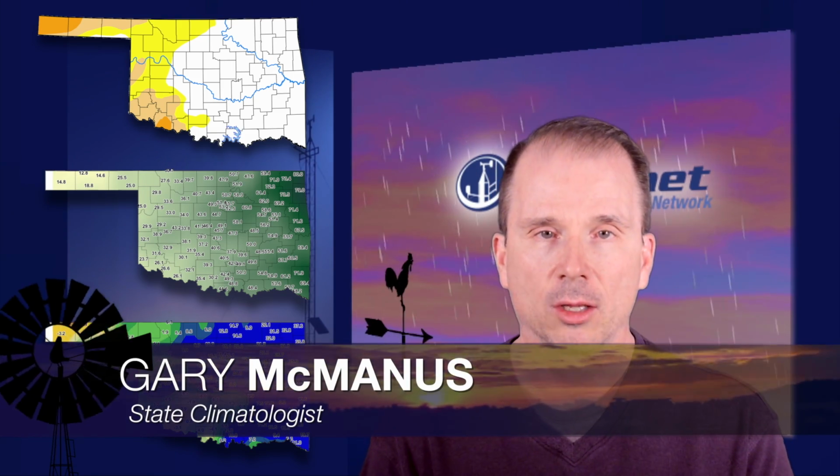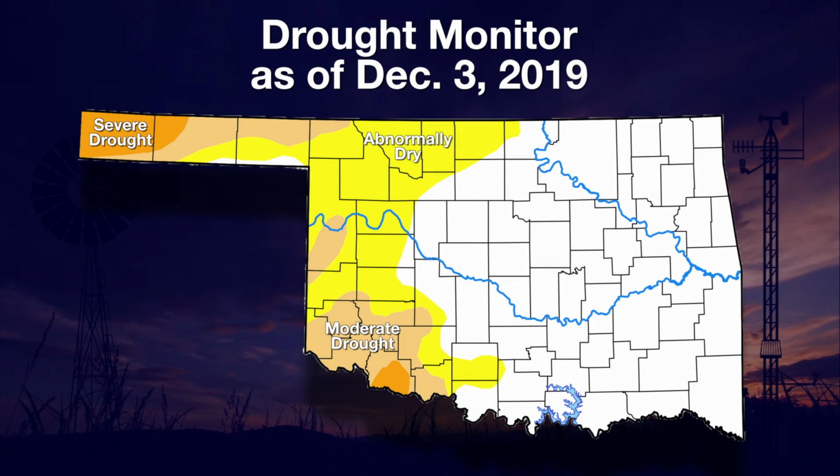Well, as usual, we're going to start with the latest drought monitor map, and it's not looking good for western Oklahoma, so let's get right to it. As you can see, we have a large area of western Oklahoma up into north central Oklahoma covered by abnormally dry conditions. That's the yellow. That's an area going into drought if they don't get precipitation.